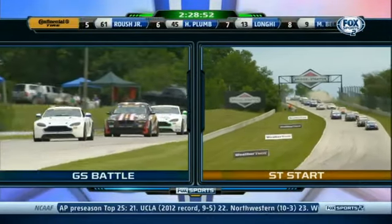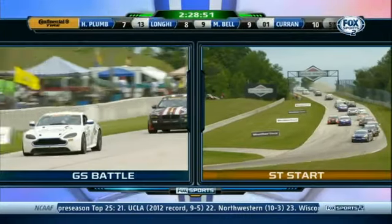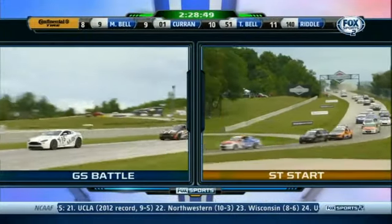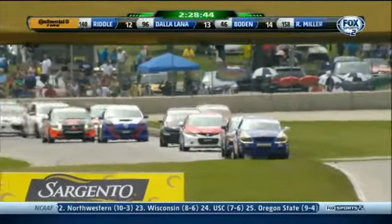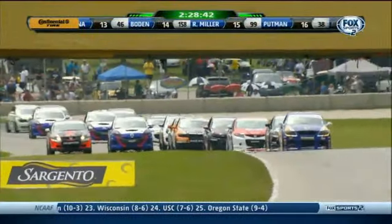We see someone kicking up dust on the exit of one on the run down to three. Oh, and already one of the iMoto Mazdas. You see the blue and white Mazda there being defensive into turn three.